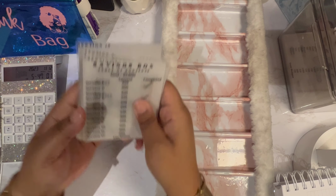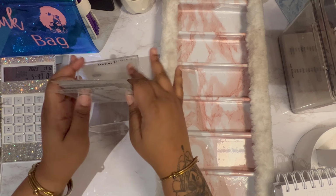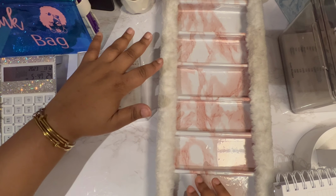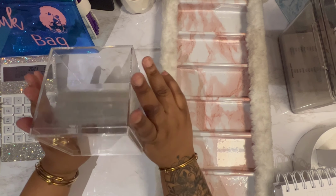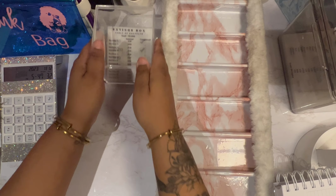And I really want to decorate it. I'm trying to see how I can decorate it too. Cause you know I'm gonna try to bling it out, right? I'm gonna try to bling out my little savings box. Okay. But okay, that is all that we have today.